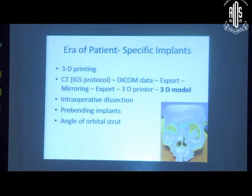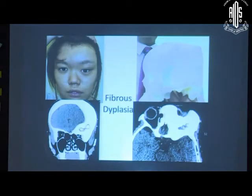We are in the era of 3D printing. We now know there are even houses, apartments and cars being built on a 3D model concept. That's basically a 3D model which comes out in about 2 to 4 hours based on the preoperative CT scan. And we use it for various indications as well. This is a child who came to us with significant proptosis and frontal bossing. You can see the crowding at the apex of the orbit, completely involving the optic canal. Again, a case which normally we would not have done.